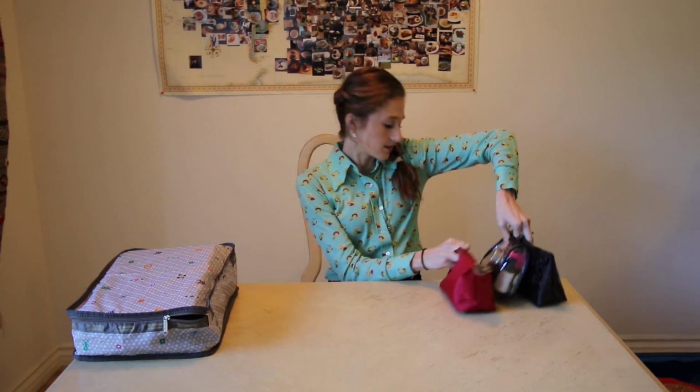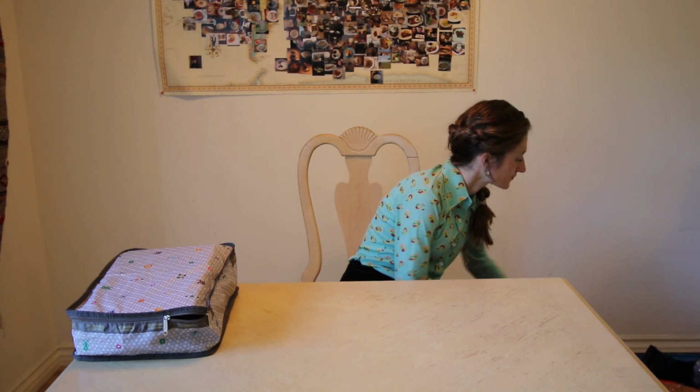And don't forget, with your toiletries, make sure you fill your prescriptions before you go, and you bring those with you. That's very important. You know, you want to take care of your body, you want to take care of your health as well. Go ahead and pop these in my bag.